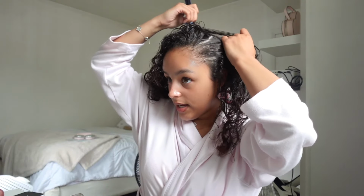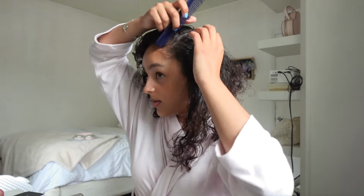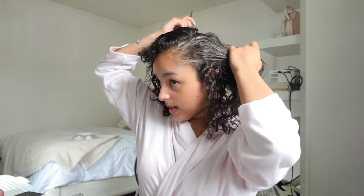Okay, so now I'm gonna move on to the side sections of my head. Basically what I'm doing now is a side part to separate the side section and the crown of my head. So think of it as doing a side part, but all the way through. I'll part the other side once I'm done with one side usually. I will just take all the rest of this hair and clip it up.